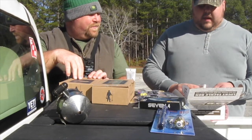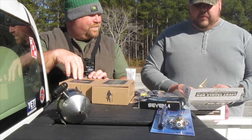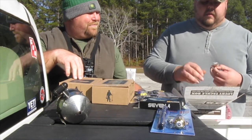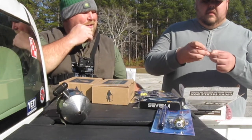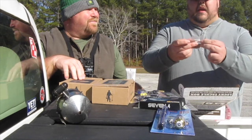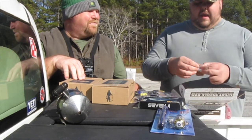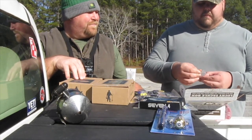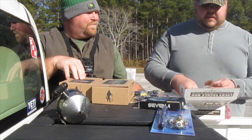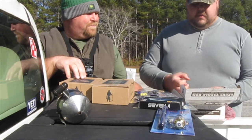And lastly, I got this. It's called a Scud Bug by Impulse. Probably a little crappie, bluegill, panfish bait. Comes in this little container here, but it's just a little bitty bait. It's not very big. Probably use it on the end of a jig head or something. As you can see, it's not much bigger than the tip of my finger. I have gotten these before in another box. I tried to use them, wasn't very successful, but I think it was my setup. I don't think it was the bait itself. But we're going to try those out today too and see how that goes.